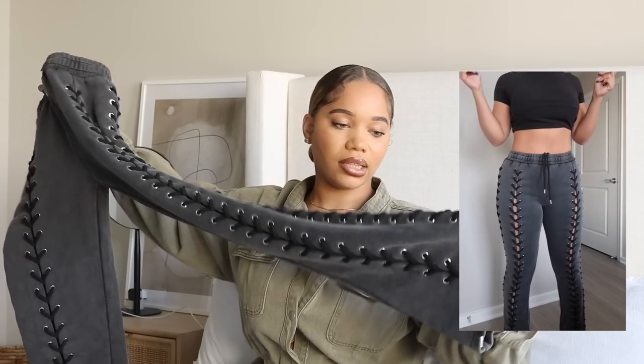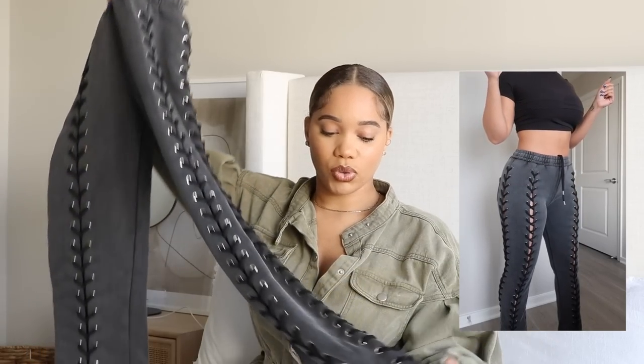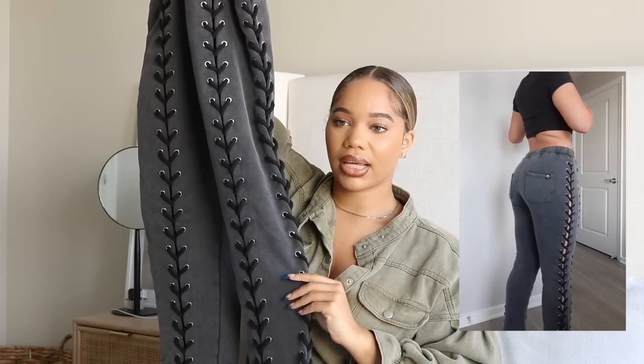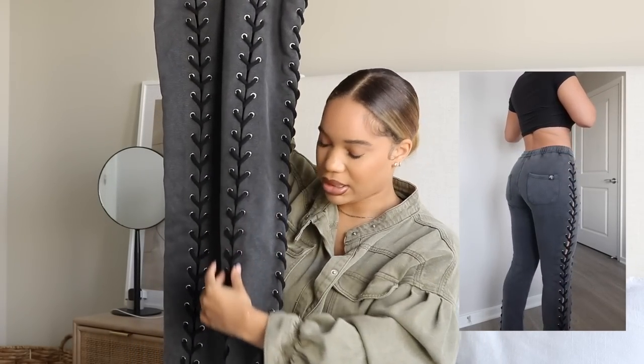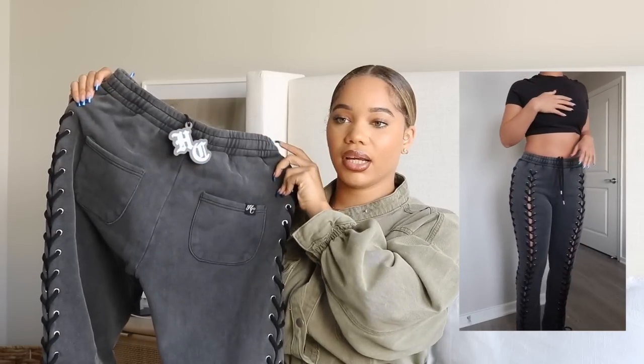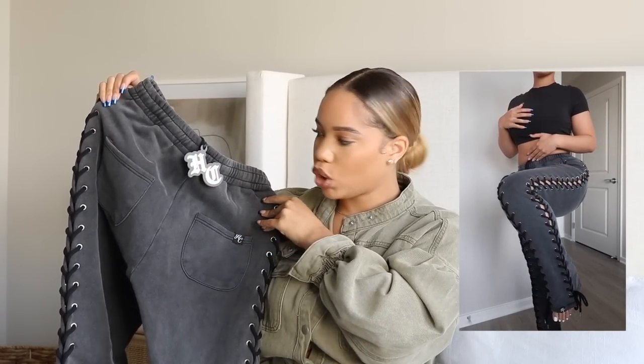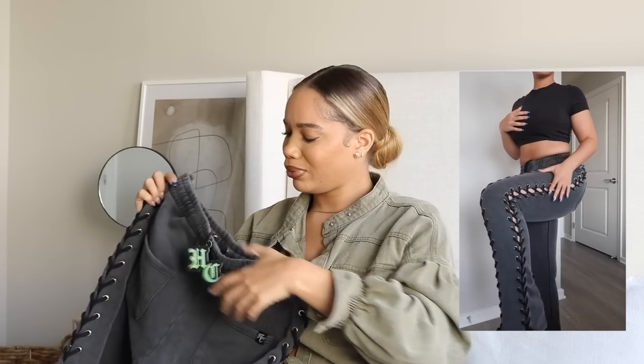Here is how the leg looks. So these are very tall girl friendly. If you are interested in these, very tall girl friendly. And they have the laces up on the side and then right down the middle right here. And then here's how the back looks. They do have pockets. It has the little HC right here for Hidden Cult. And these are just so cute.